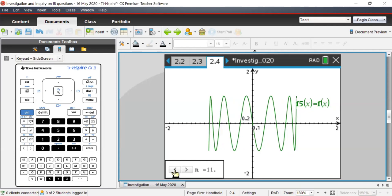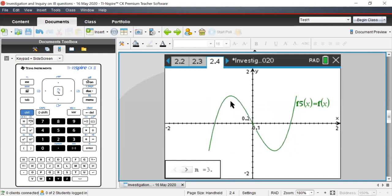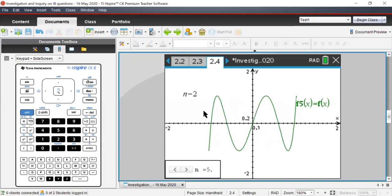That means when n equals 3, what is the number of maximum points there? Does it seem like the formula is n minus 2? Let's consider n minus 2. It's 5 and 2, doesn't work, because if n is 5, I should have 2, but 5 minus 2 is 3. Doesn't work as well.